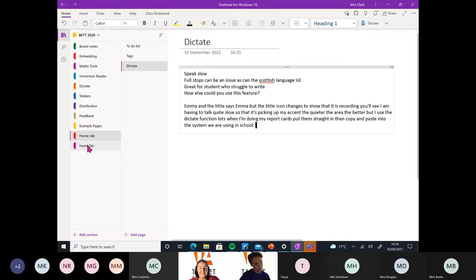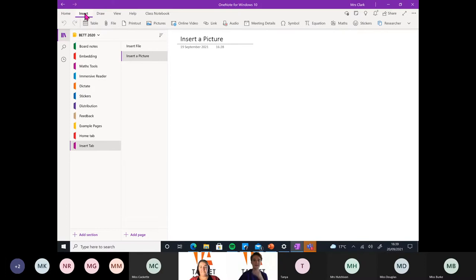The tab that I probably use the most is this insert tab that's here. Now, you'll see along the bottom, there's various different things that you can insert into your page. I'm going to take you through them all at some point as we go through. Tables are great when it comes to organising in the collaboration space. We're going to talk a little bit more about that later on. But you can insert a table like you would do in Excel, although it's not quite got as many features. Inserting a file and the audio, I use most often.